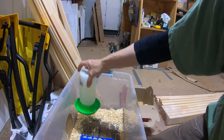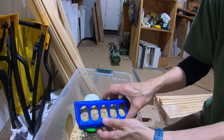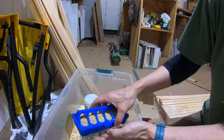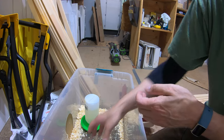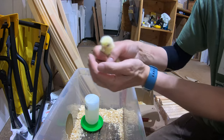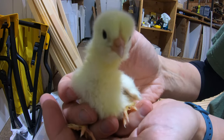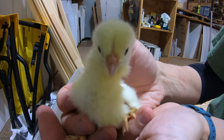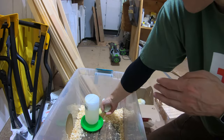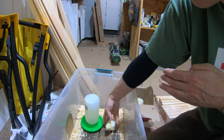We of course have water and food for the little guys. This is a starter crumble specifically for baby chickens. Drink. Here's your water. Good.